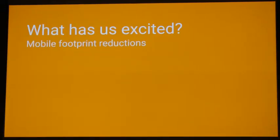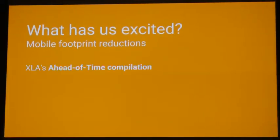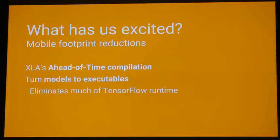The other thing that's exciting is you can use this to reduce the mobile footprint of TensorFlow applications. And in particular, we have a mode where you can compile things ahead of time rather than just in time in the runtime system. And basically that turns models into executables, which is potentially useful. So you can then eliminate much of the TensorFlow runtime from your executable, because you've just generated a .o file for your model. And we can cross-compile that for ARM and PowerPC and x86.